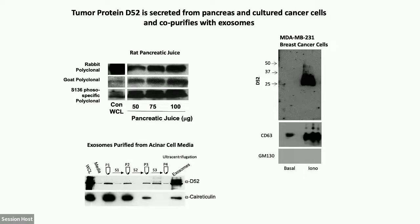Anyway, you can see D5-2 is highly, highly enriched in the exosomal fraction. However, underneath it, you can see calreticulin, which is not in risk, is in fact there. So these are not super pure fractions like we need to do proteomics.